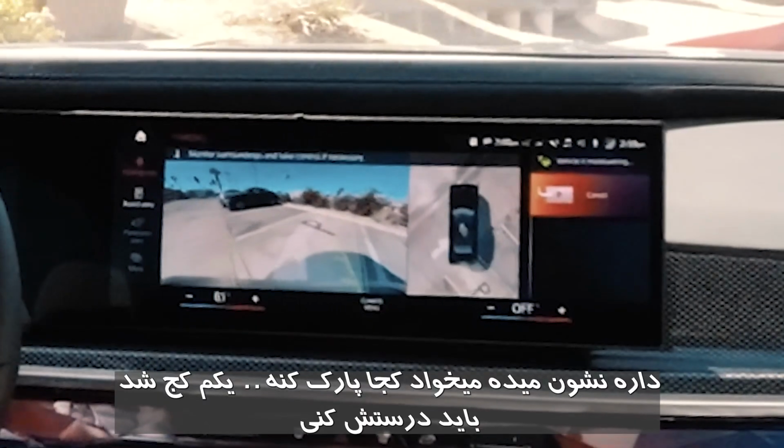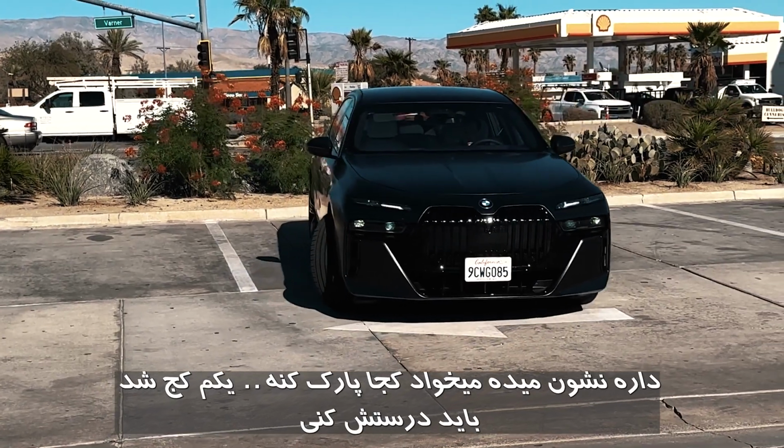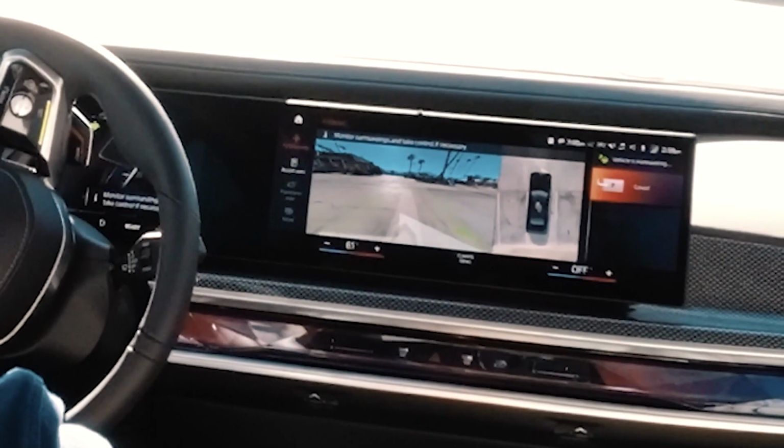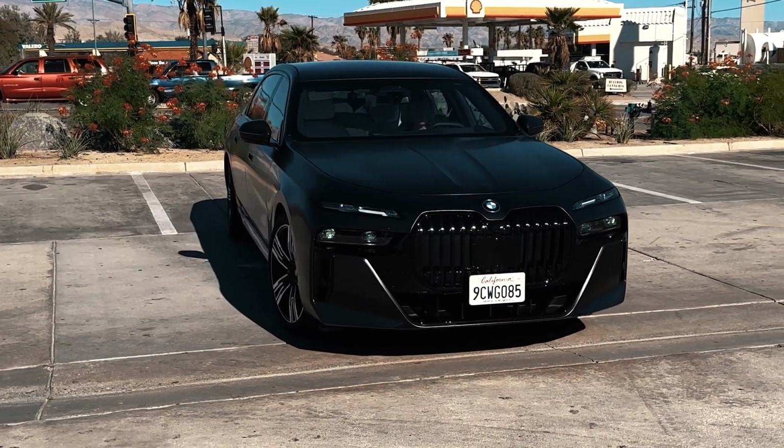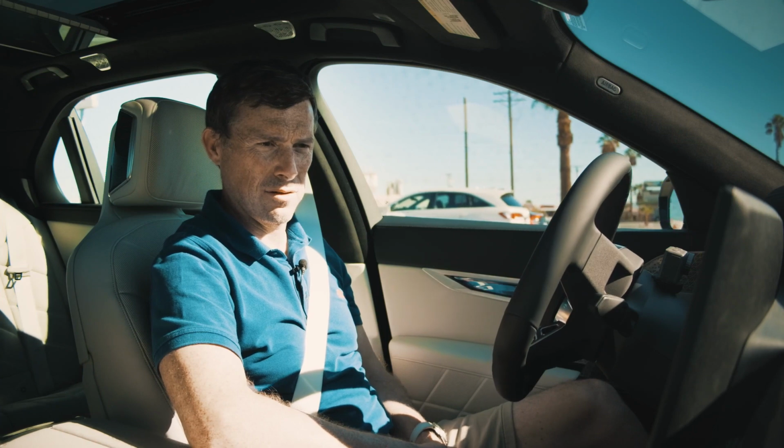Look at that, it shows where you're going into. It's not quite very straight. Come on, you've got to have another go at this. Come on. Look, no hands.